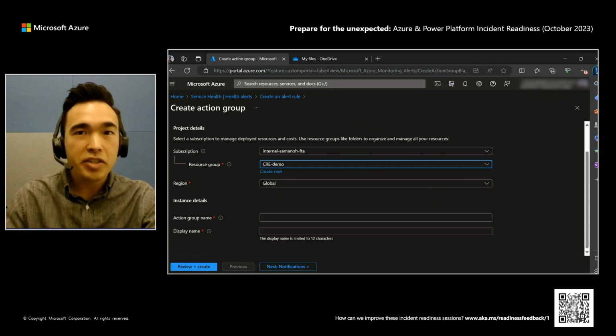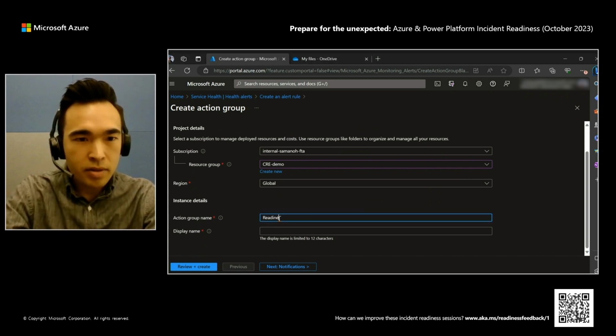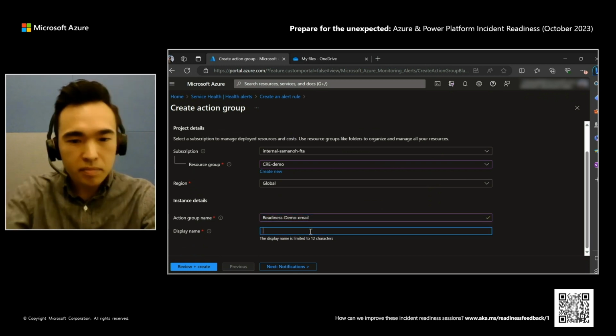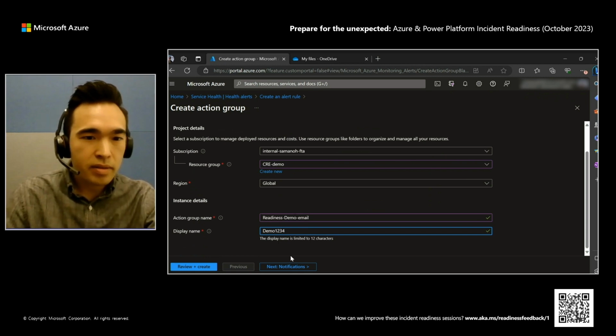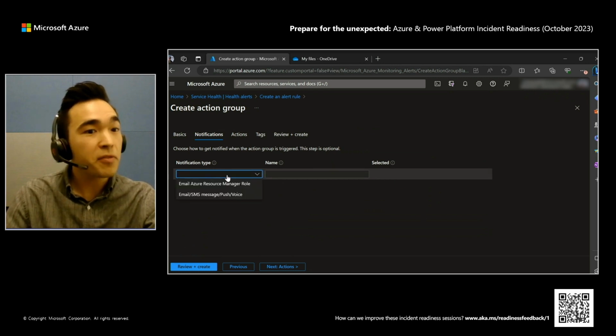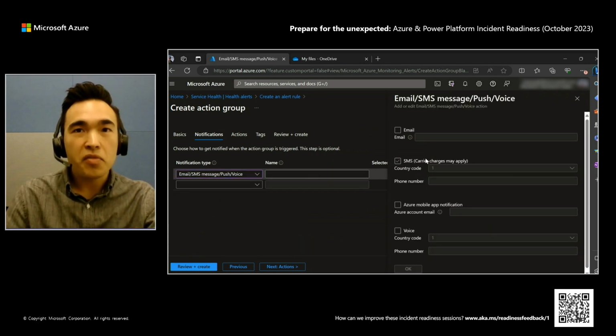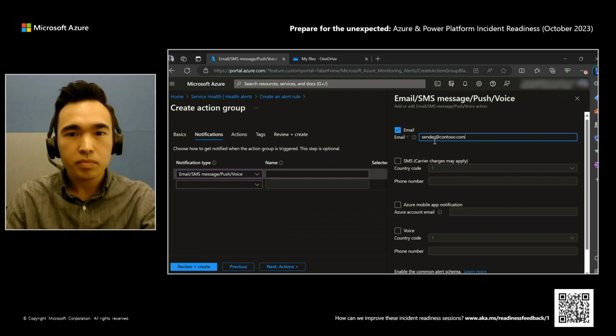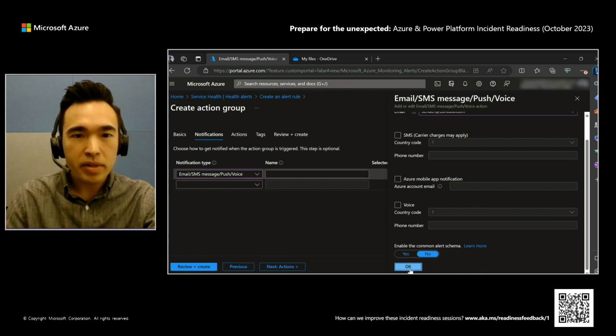For the action group, we will use the name Readiness Demo Email. All right. Now, this is how I would like to be notified, and action groups support different types of ways for notifications. For one way, if I'd like to be emailed, it also supports SMS, push to the Azure mobile app, or voice. For this, I'm going to use email using the fictional company of Contoso. I'm going to select OK.